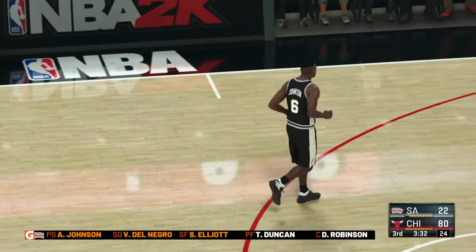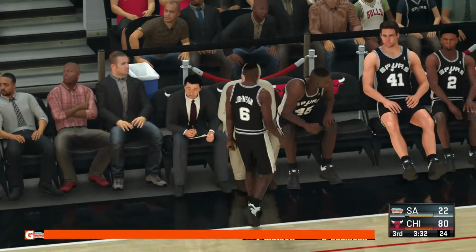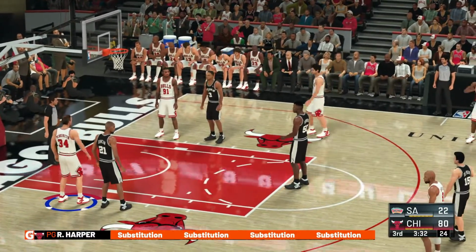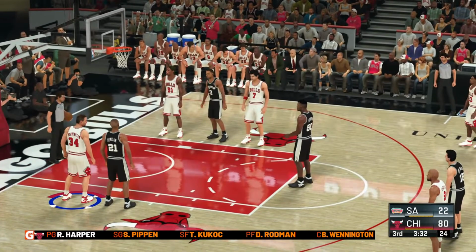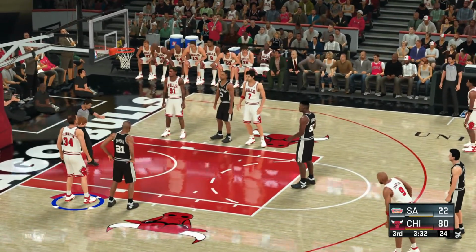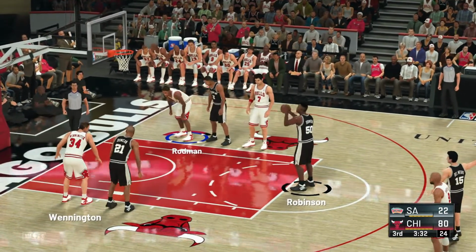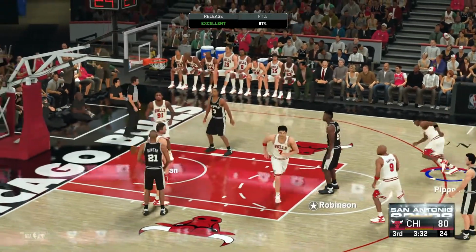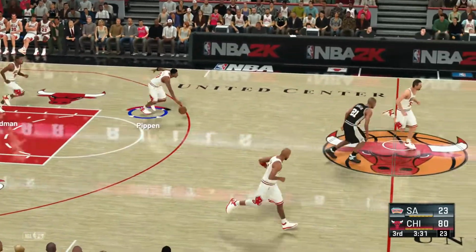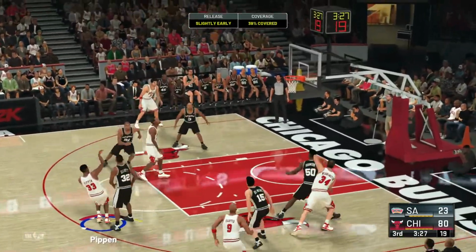Chicago making some changes. Wennington, he's checked in for Simpkins. And it's Kukoc in for Jordan. The Spurs also with the sub. Williams, he's checked in for Johnson. One shot. Yeah, and Robinson is a franchise-defining talent, a chiseled, powerful center, a remarkable leader.